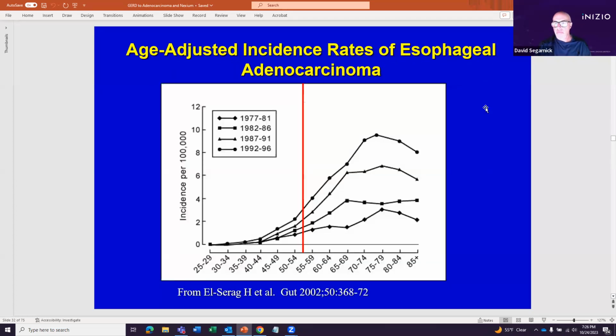Age-adjusted incidence rate for esophageal adenocarcinoma. You can see the data with regard to the most recent epoch, 92 to 96 in this case. It seems to be getting worse. Why? I don't know. We're getting older as a population, getting heavier, more prone to complications and frequency.